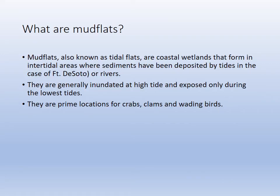Right after the salt marsh, in a little deeper water, are mudflats, only exposed during low tide. Wading birds love them because they can wade in the shallows or the mud and pick for crabs and clams. So that's mudflats. They're smelly, usually anoxic sediments, and a lot of bacterial growth there, so they smell like sulfur and methane. That's the mudflat.